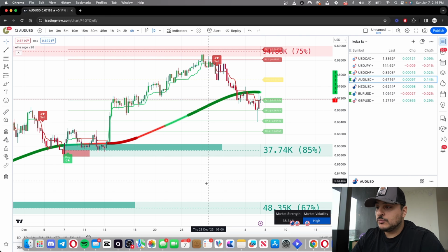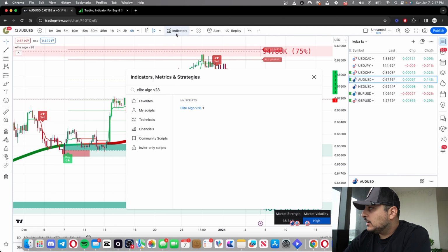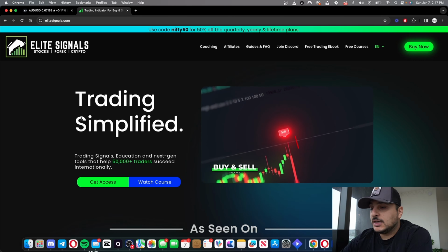Very simple. Okay, so earlier I told you guys I'll show you at the end of the video how you can add this indicator to your charts. It's very simple. So you want to go up to indicators right here. You want to type in Elite Algo version 28. If you don't see it pop up on your TradingView right here, that means you haven't been granted access to it yet. And in order to get access to this indicator, because it is a private indicator, what you need to do is go to our website right here, elitesignals.com, and simply sign up for access on the website.